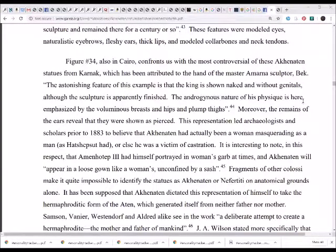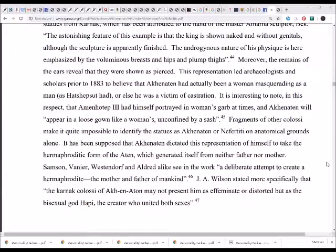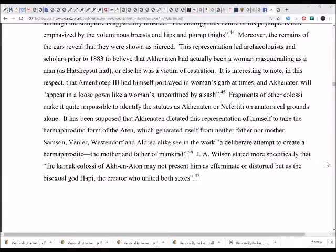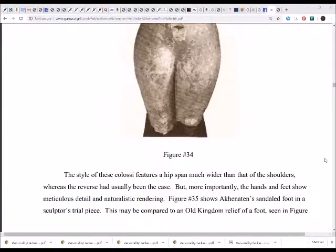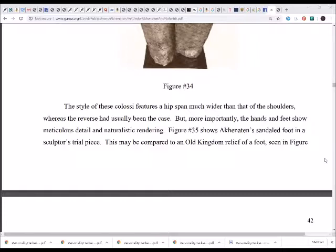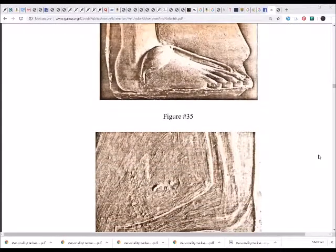The androgynous nature of his physique is here emphasized by voluminous breasts and hips and plump thighs, and he is shown with pierced ears, and they thought he might have been a woman masquerading as a man, as Hatshepsut had, or else that he'd been castrated. And he appears in a loose gown like a woman's, and sometimes it's difficult to identify whether they're Akhenaten or Nefertiti on anatomical grounds alone. A lot of archaeologists thought something strange was going on when they first discovered all this, but things have changed a little bit, and some people think that possibly it wasn't some disease.